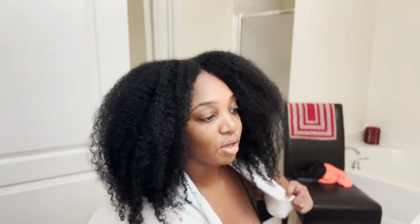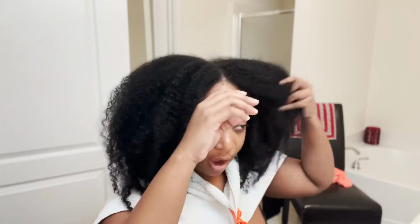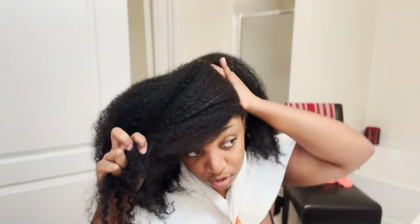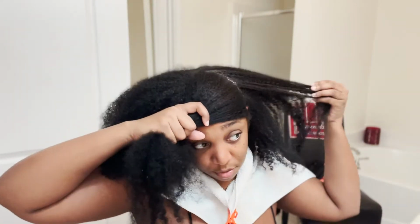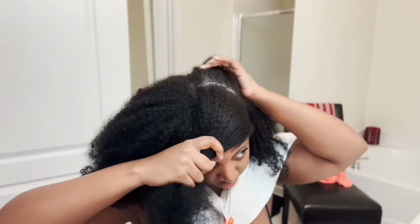Cause I don't know if I wanna straighten it or not, y'all. It's been so long and you know, I really like my curls. I just don't know if I want to straighten my hair or not. It's been so long that I would literally have to go buy the products to straighten my hair, which isn't a problem, but I don't know. Yeah, my hair is really dirty. Look at that. I don't like that shampoo. It didn't even get anything out.